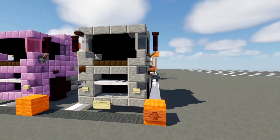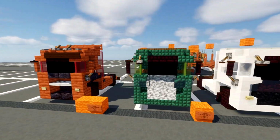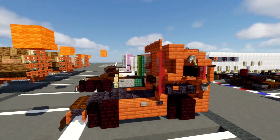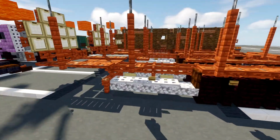So then we're going to take a look at Soli's trucks. So here are some, so I don't know what that is. Just some European trucks, I'm assuming. And they are carrying these logging cars, so lumber.